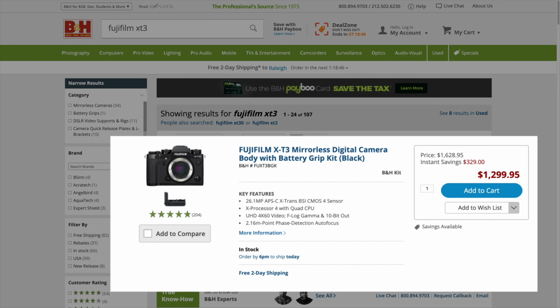Because I can tell you right now, they're selling it on B&H for like $1,300 with the grip, so that's a really great deal for a brand new X-T3.